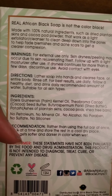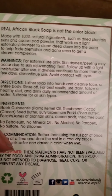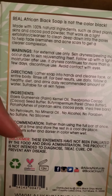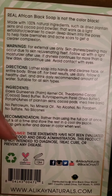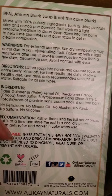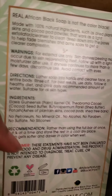So yes, here are the directions. Lather it in your hands, cleanse your face or your entire body, rinse off, use daily. I guess you can use it daily, but this stuff is really strong, or black soap in general. So I don't know that I'm going to use it every day. And then obviously keep up your healthy diet, drink your water, and it's suitable for all skin types. And there are the ingredients. Looks like it's got some cocoa butter in it and some shea butter. So there you go: ashes of plantain skins, cocoa pods, and shea tree bark. So this is a real black soap.